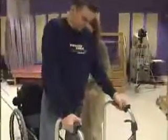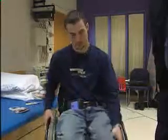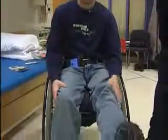Jeremy says when that day comes and the cell regeneration therapies begin working in humans, he will be ready for a try. For now, his bionic body keeps working out. The computer even gives him an exercise program to keep his leg muscles strong, not atrophied as they normally would be. Jeremy plans to help others learn from his triumphs and his mistakes.